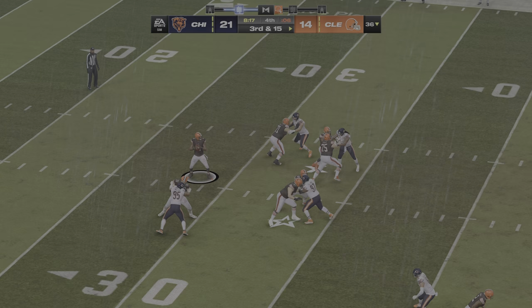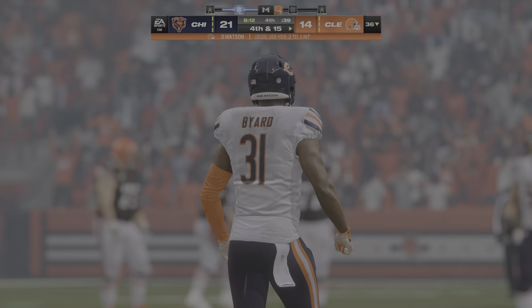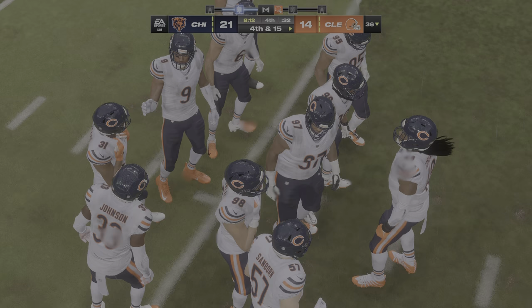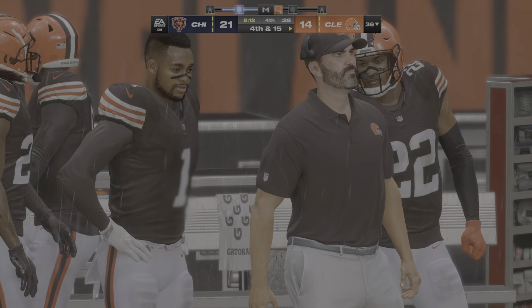Oh, he'll air this one deep for Jeudy. And he knocks the ball away, and it falls incomplete. I've got a good friend in football who always talks about predictive history. He's got one of their 2 touchdowns. You can understand why they tried to find him again. Weren't able to connect, but the thought was good.